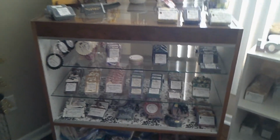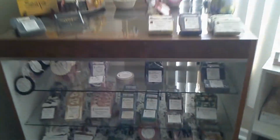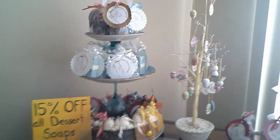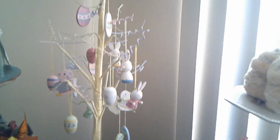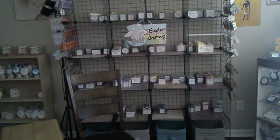And on our other Isis cabinet, boy, that glare is going away. Boy, if I could speak English today. And we have all of our dessert soaps. And this little tree, it's an Easter tree. Isn't that adorable? It's got little bunnies on it and eggs and stuff, little chickadees. And with our dessert soaps, we got another Easter egg. Let's back up. Oh, you're going to see my chair and my TV tray from the giveaway we just did.